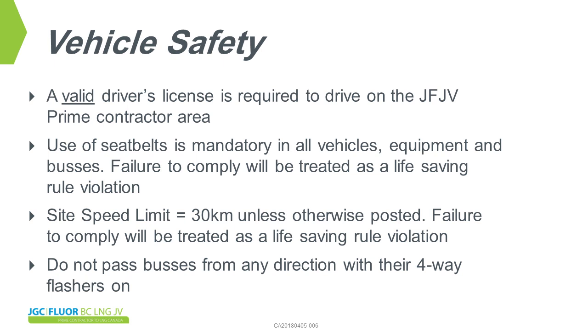The vehicle priority on site is bus traffic, heavy equipment, and then light vehicles. Be patient at security gates and high traffic areas, especially at shift change. You can never pass a bus with four-way flashes on, from any direction or for any reason.